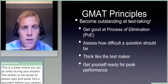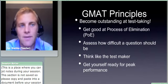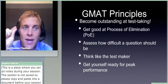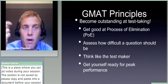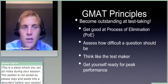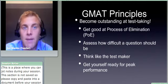So when you get to the data sufficiency questions on the exam in the math section, process of elimination can be your best friend. When you look at data sufficiency questions, and again, I don't have time to get into the mechanics of this tonight, but when you look at that first piece of data and you determine, yes, this piece of data is sufficient, or no, this piece of data is not sufficient, you can immediately eliminate certain answer choices based on knowing that. So process of elimination, easy for me to say, is a very important part of becoming good at test taking.